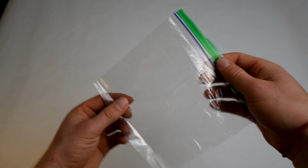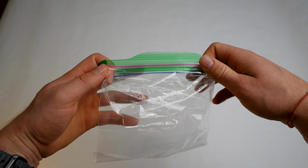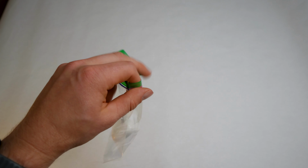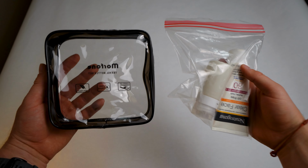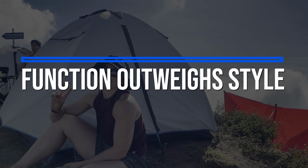A great example of this would be Ziploc bags. Ziploc bags are great in so many situations for travel, and guess what? They're super cheap and they take up almost no space. So instead of buying a formal liquids container, maybe you just want to use a Ziploc bag. Simple is sometimes better.